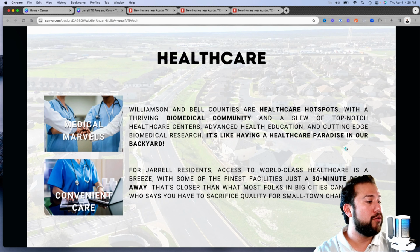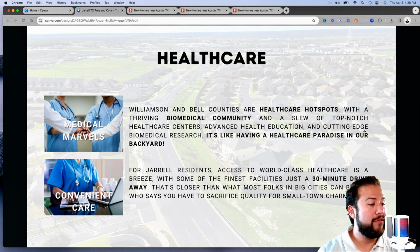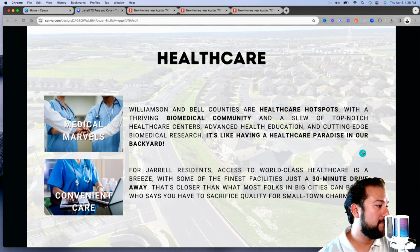Convenient care. So for Jarrell residents, access to world-class healthcare is a breeze, with some of the finest facilities just a 30-minute drive away. That's closer than what most folks in big cities can boast. So who says you can't sacrifice quality for small town charm?